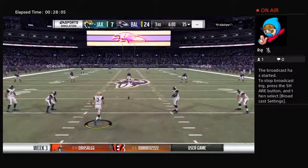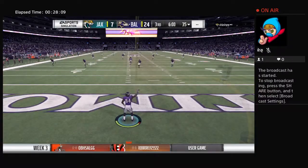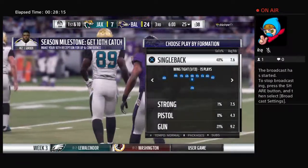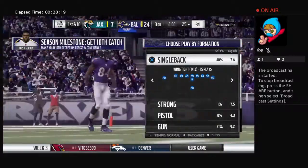So both teams have their marching orders, and we'll get going again here in quarter number 3. And this will not be returnable. It's out of the back of the end zone for a touchback. Out come the Ravens now. They'll go on offense first here in this third quarter.